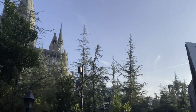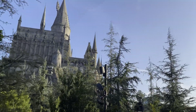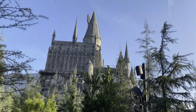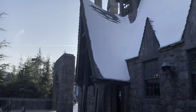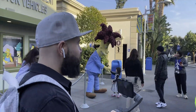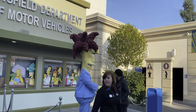The problem is that most of their handlers are not trained the same way that Disney handlers are. So Disney character hosts, as they are called, or entertainment hosts, are trained to speak for the characters who do not have a voice. They're the voice of the characters. Here at Universal, they're just kind of standing there, just managing the line. So that means that the characters are kind of left on their own and therefore less effective.